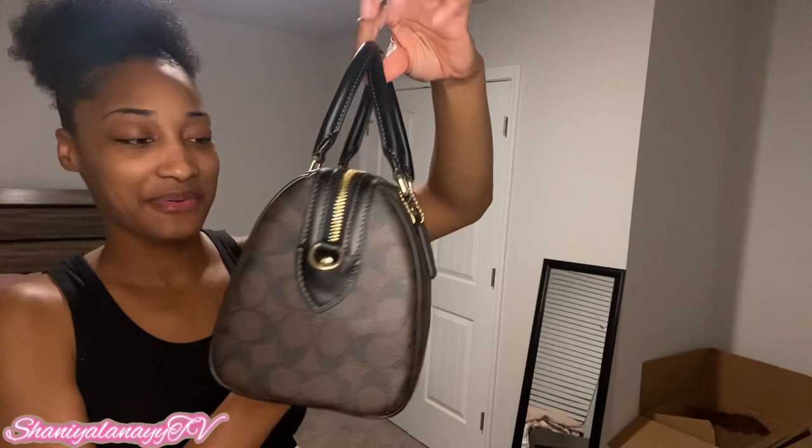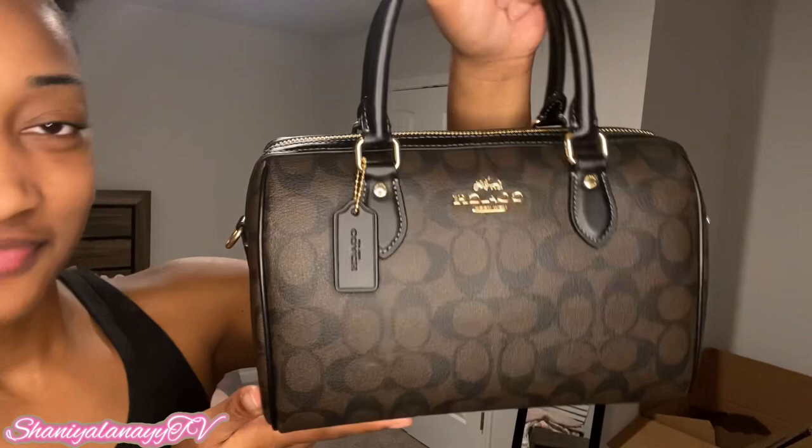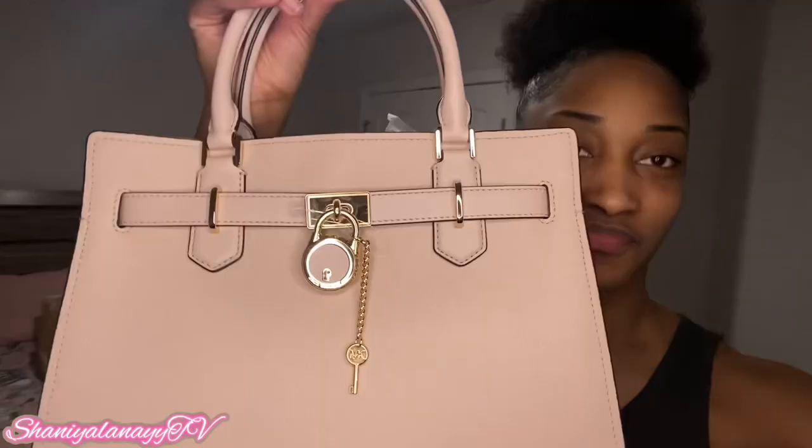Here's my Coach bag. And when I tell y'all, my mama got one, but not like this. She has this color, and I was like, Mom, I want one just like this. And she came through on Christmas. Let's talk about it. But let's get into this next bag because y'all don't even know.